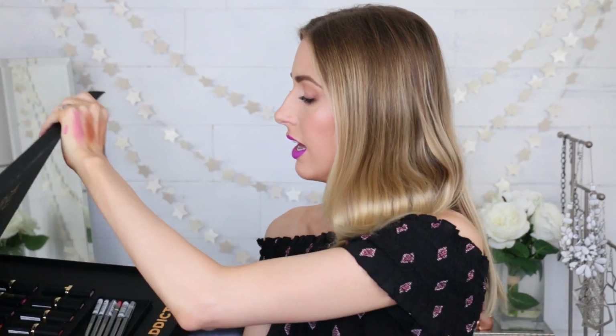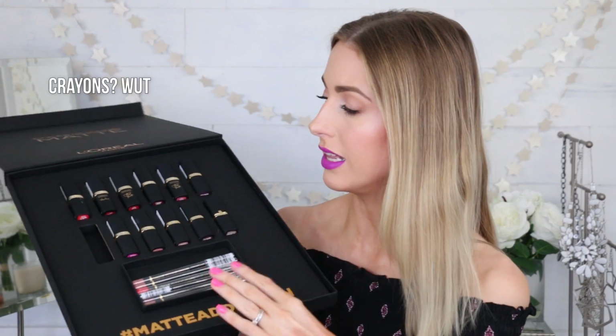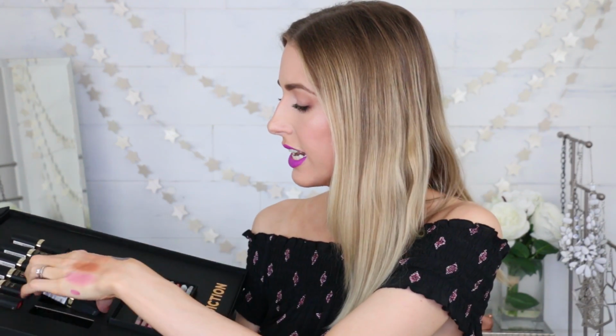Next up is a press kit. This was sent from L'Oreal. This is their new Color Riche Matte collection, and they have a whole bunch of beautiful colors here. They have their lip crayons as well as their lipsticks. Spoiler alert, I have both of them on my lips today. So I've only swatched one because technically it's on my lips, but I want to swatch a couple more for you guys and just see what they look like.